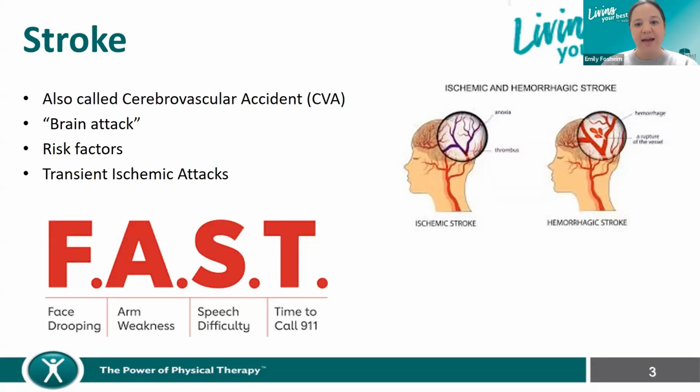Stroke is also called a cerebrovascular accident, or you might hear it called a brain attack, similar to a heart attack. Stroke occurs when something blocks the blood supply to a part of the brain, or when a blood vessel in the brain bursts. In either case, parts of the brain become damaged or die. And with that, a stroke can cause lasting brain damage, long-term disability, or even death. But the good news is that there's a lot of treatment and recovery that we can do to bring recovery and more function to the nervous system after a stroke.